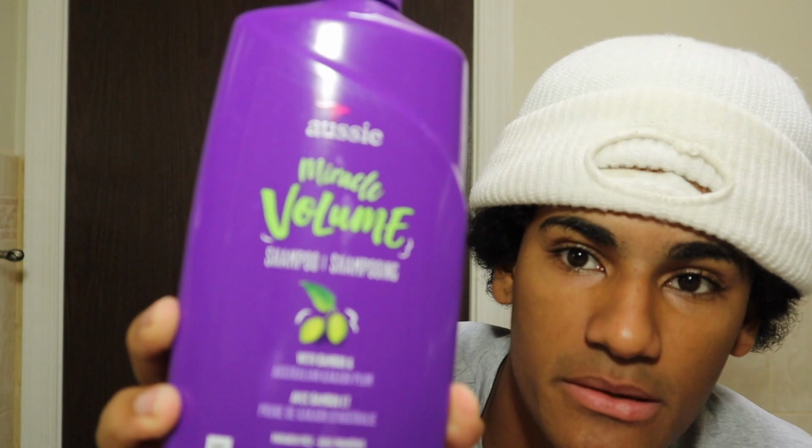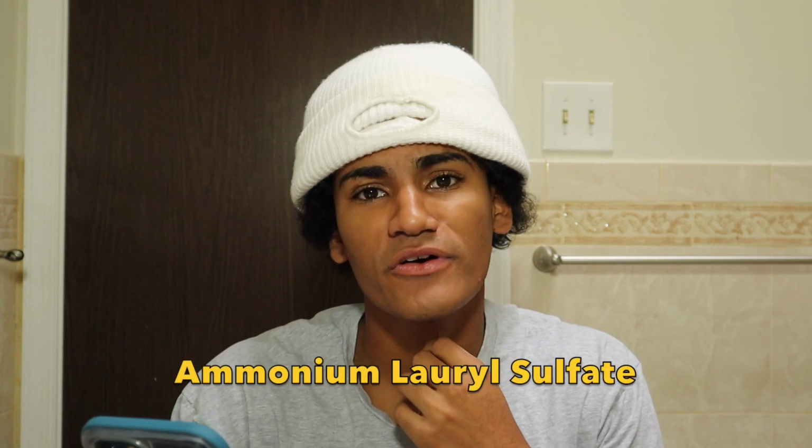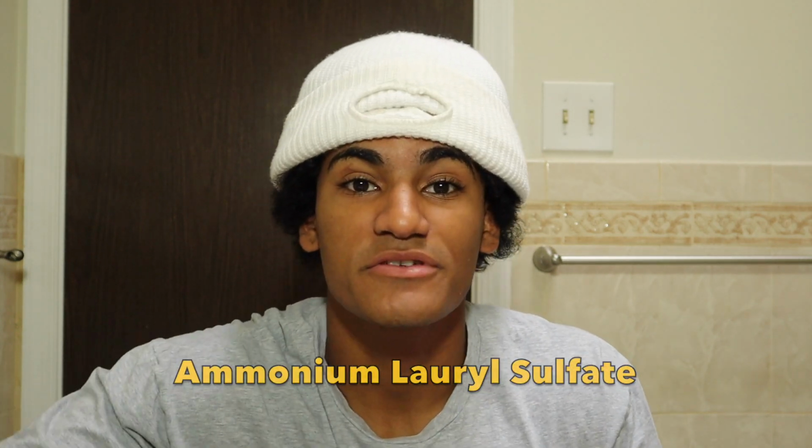So I'm going to show you guys the products in order and how you're going to use them. The first one is obviously a shampoo. Any type of shampoo works. This is the one I use right here. But first, make sure you don't get a shampoo that has ammonium lauryl sulfate, whatever that is. Look at the ingredients of whatever's in your shampoo.